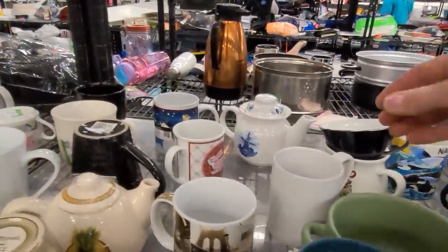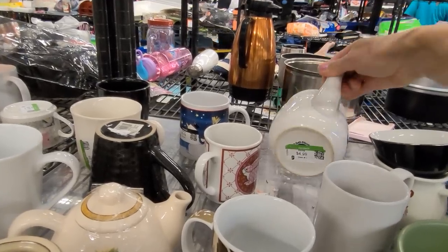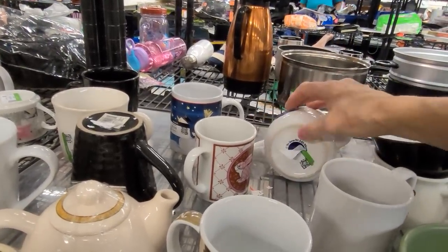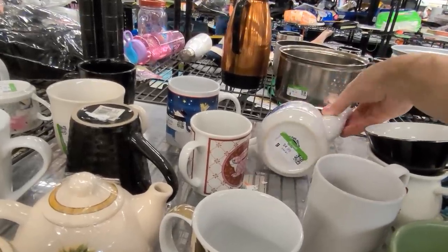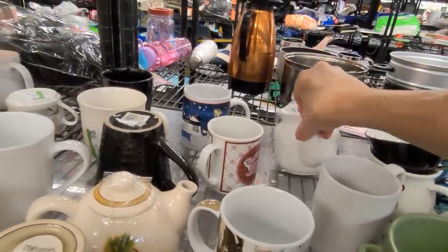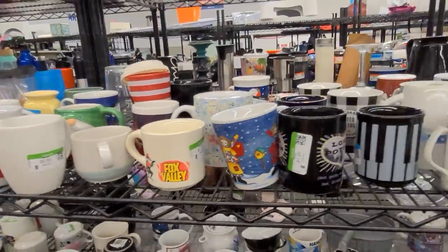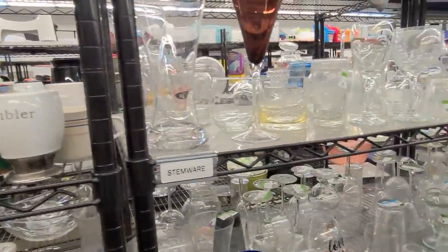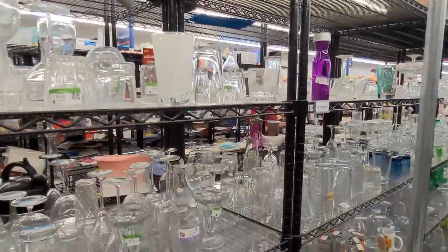I believe those came in a set with another type of bird, possibly a parrot. This is, I believe, a Delft blue little souvenir piece teapot. Not ever so vintage. We'll leave that. Lots and lots of mugs, as you can see. Moving into the glassware. Glasses and tumblers.